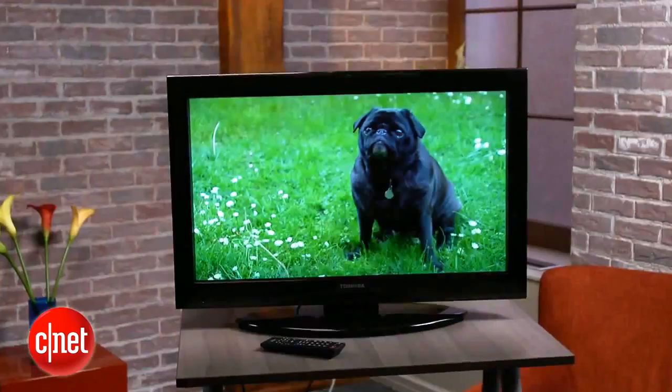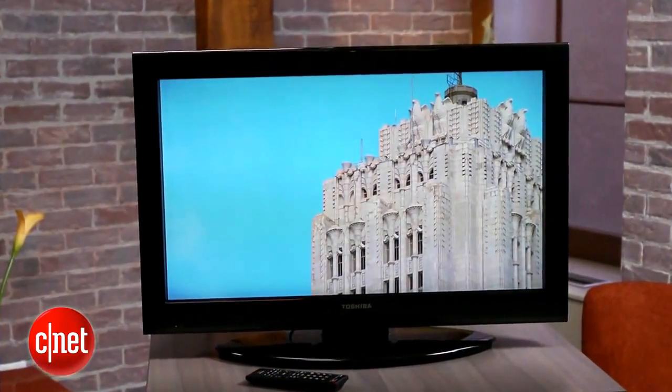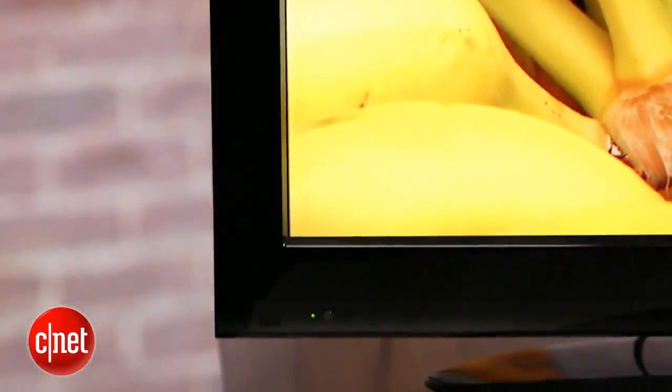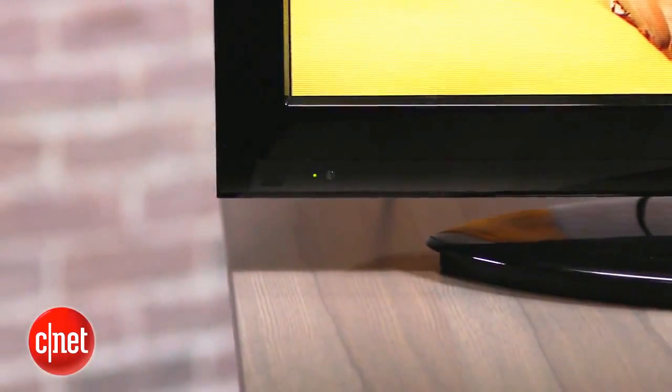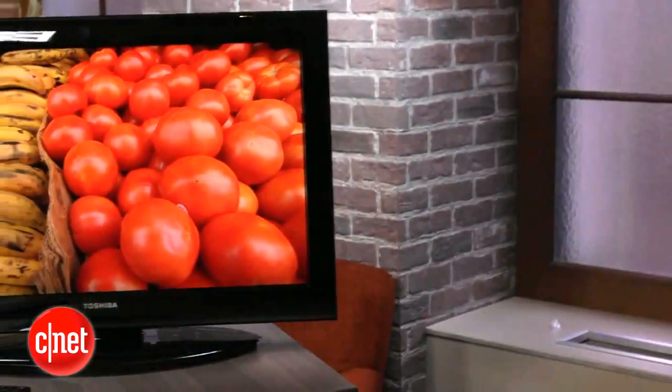The bright room performance of this set is pretty good when you have the lights up. It actually didn't make reflections that bad. It also had solid uniformity. There were no bright spots on the screen. Its off angle wasn't great, but that's what you expect from an LCD TV. All told, it was the picture quality that actually made this TV pretty recommendable at the $250 price point.